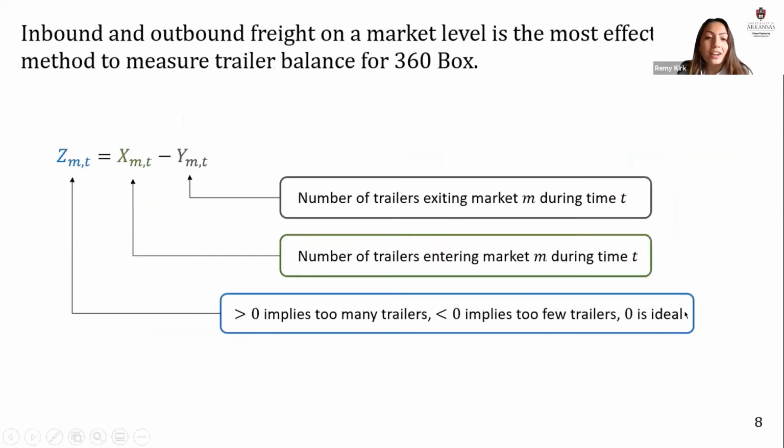Yeah, so continuing on, our primary method in determining the system performance of 360box is customer market trailer balance. So this is calculated by subtracting the total number of inbound trailers into markets from the total number of outbound trailers. If the resulting value is positive, then there is an overage of trailers in that market. On the contrary, if the value is negative, then there is a shortage of trailers in the specified market, resulting in more empty miles needed to redistribute containers to that market.